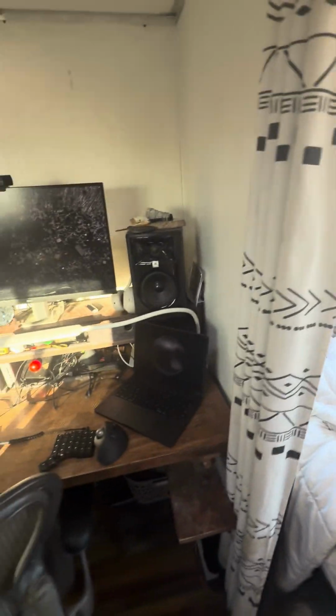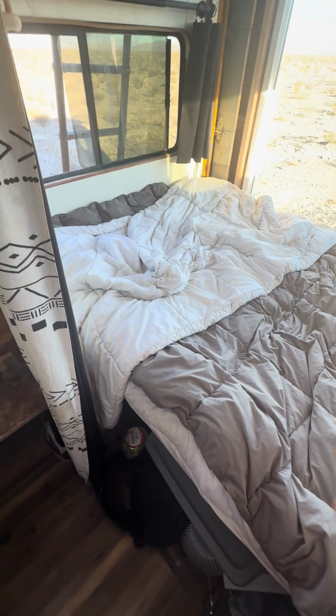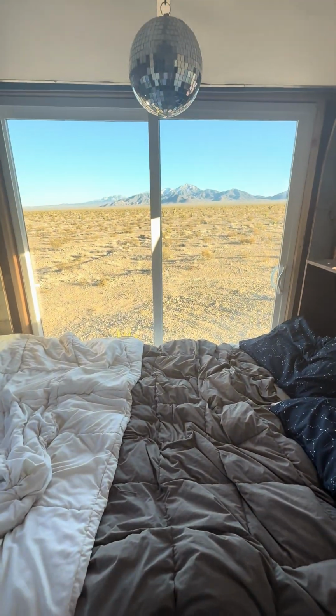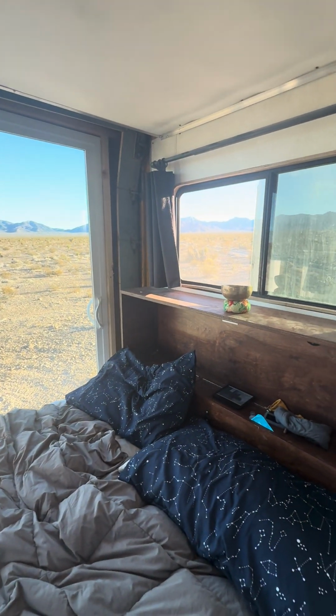Just briefly, in terms of technical details, we have the electrical system. Can you see this? It looks messy, but it is quite organized in its own way. So I have 600 amp hours of 12 volt lithium ion battery under the bed there, which I would say is about right for this type of build, as I'm in the American Southwest, which is pretty sunny. There's 1700 watts of solar on the roof.